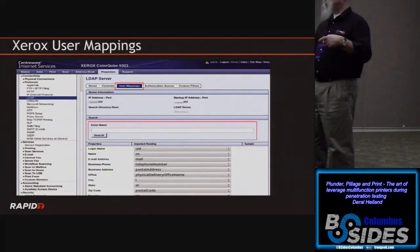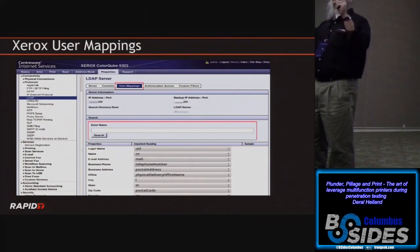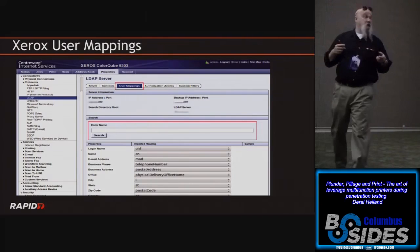Pretty straightforward. But in the case with the Sharps and the Ricohs, there's a test button so you can test your configuration. So I don't change the password, I just change the IP, I go to test, and it sends me the password in plain text. So those ones are pretty easy.